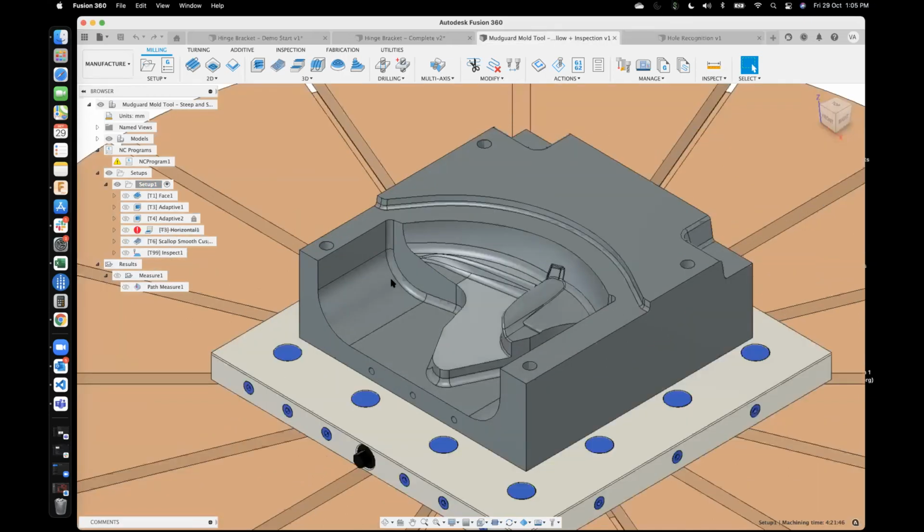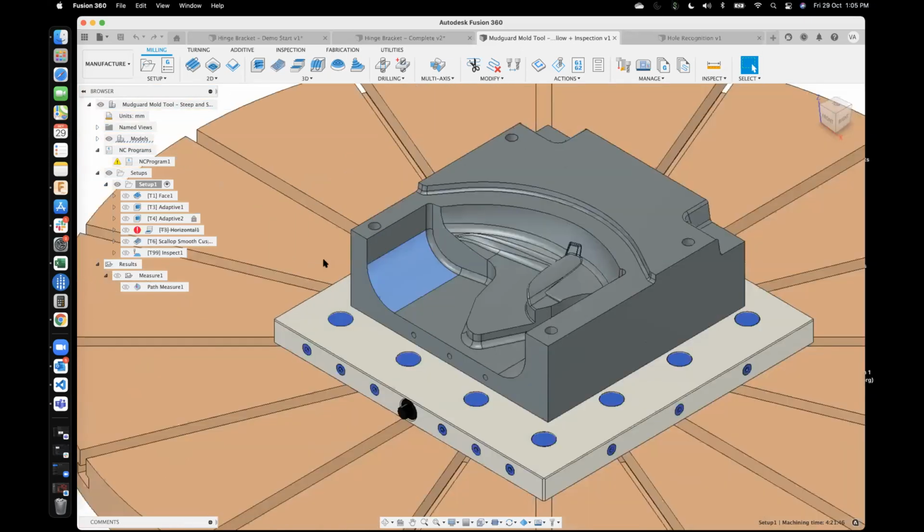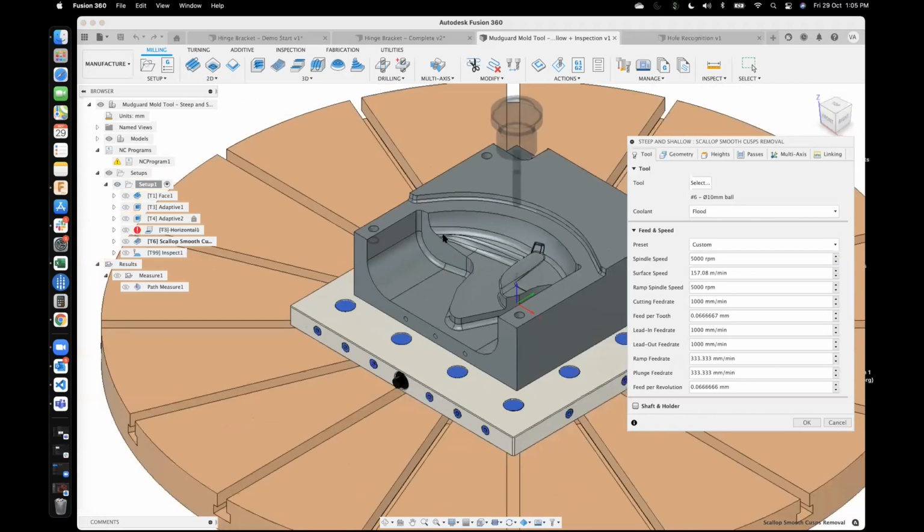If I consider a mold of this type, in this area where the steep and shallow transition happens, we usually get a line of finishing, a line difference between the steep and shallow area, at finishing time. For the same thing, we have developed the steep and shallow operation. So steep and shallow works in the same way. All the 5 tabs are the same.